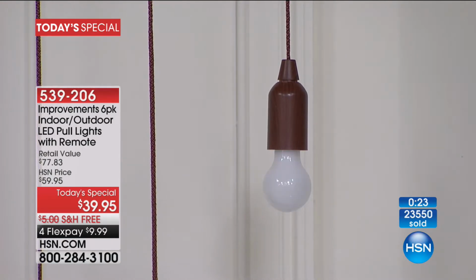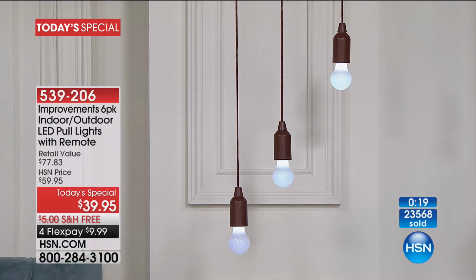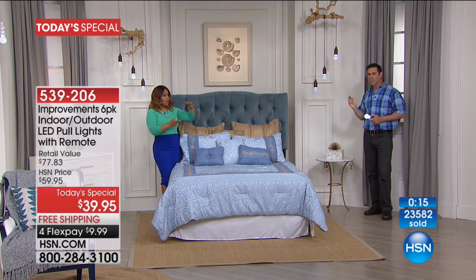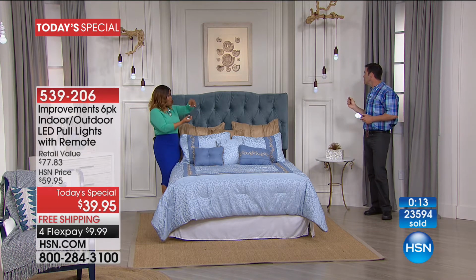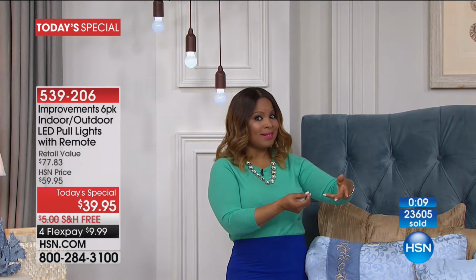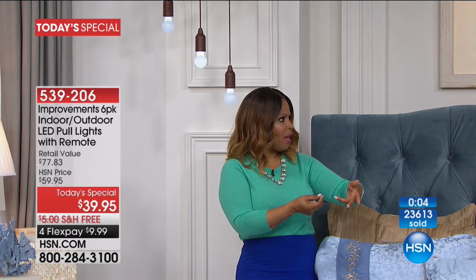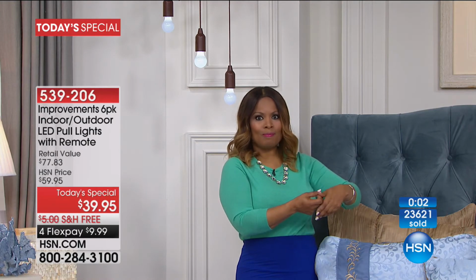Now with the remote, no matter how high you put them, they're easy to turn on from anywhere. So you can be in bed, just roll over and say, hey, let's turn on that reading light. So you get the remote control. You can turn them on manually just by pulling, right? Oh, yeah. And we include all the batteries. So that is a special value. I think they're like 16 or 18 AAA batteries. 18 AAAs. It comes out to about $15 depending where you buy them.